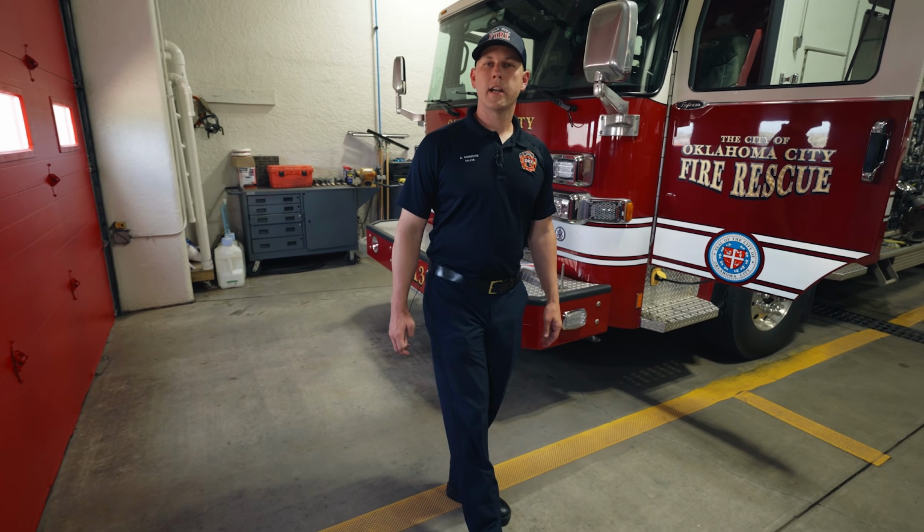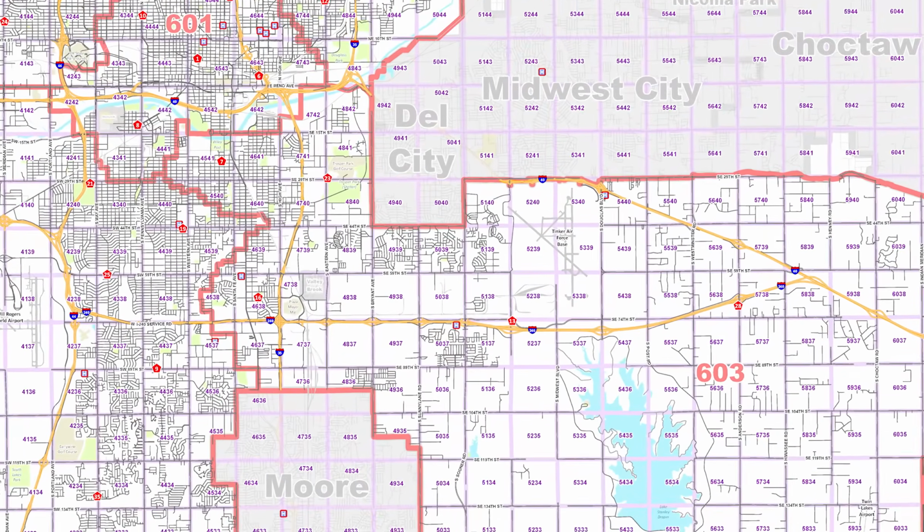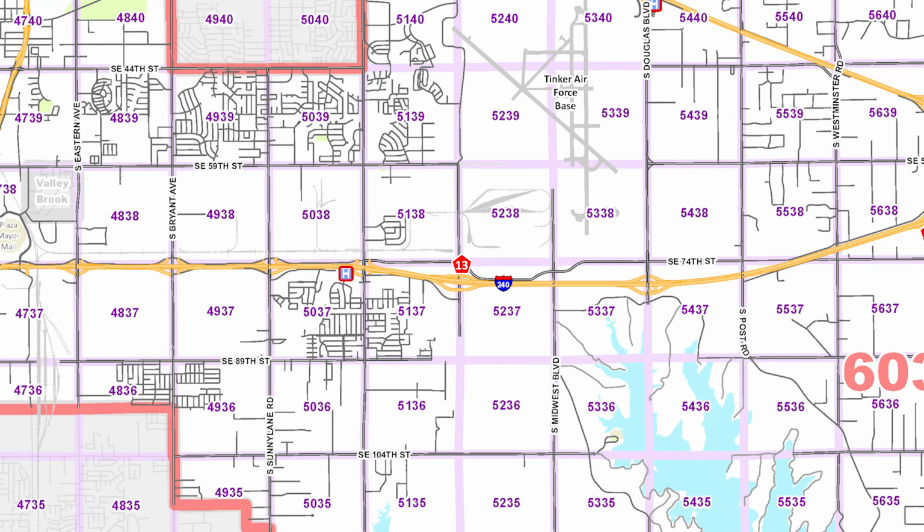Once again, I'm Major Simmons, and this is Fire Station 13. Fire Station 13 is located at 7000 Southeast 74th Street on the southeast side of Oklahoma City. Major cross streets are going to be I-240 and Air Depot. Station 13 is located in 603's district, serving the southeast side of Oklahoma City.